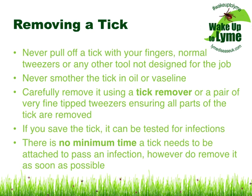When you're removing it, you're looking to get very close to the mouth of the tick and to remove the tick intact without distressing it. So ensure that you follow the instructions of the manufacturer of the tick remover tool that you pick. They do have different methods.